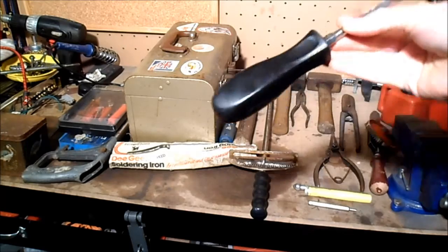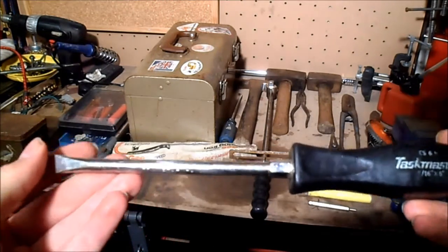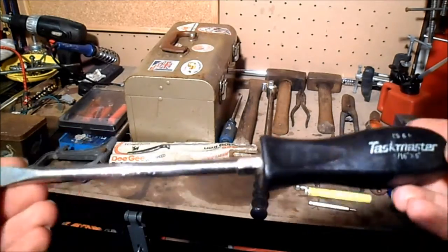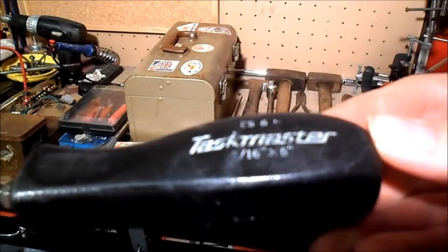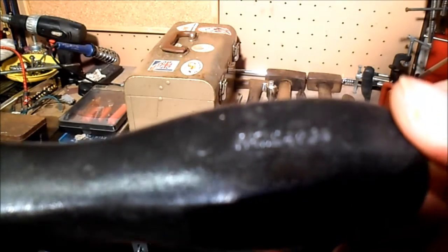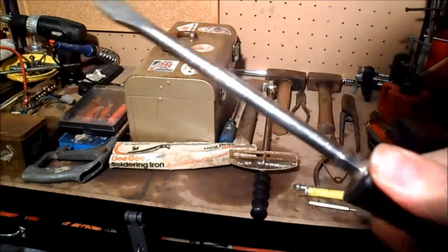Next thing, we have this screwdriver. I got a ton of screwdrivers in this lot. There's a load in this tin just to my left here, which I'll get to. But this is one that stood out to me. It's really nice. It's called a Taskmaster. It's a 5/16 by 6 inch. I'm guessing that's the model number. But it's really nice.